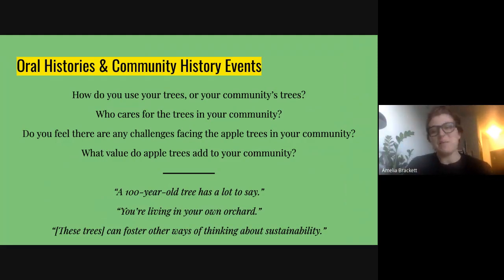This is my multi-page, multi-year almanac of my personal orchard, that kind of thing, which is a real treasure when you're doing this kind of work. Then these community history events are something that I was trying out. And it was a way to bring neighbors together to talk about their trees.